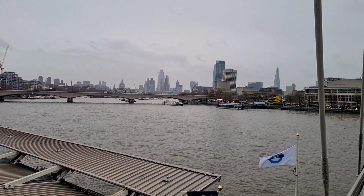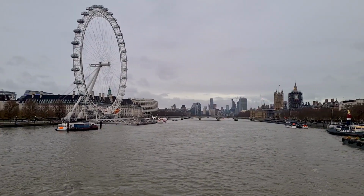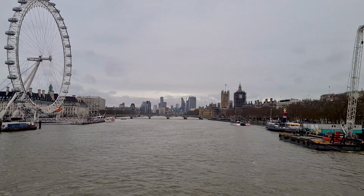I nearly forgot the name. And then on the other side of the footway, which is on the other side of the rail tracks, you've got Westminster, London Eye, and it's crazy how, no matter how rubbish the weather is in London, which is like 99% of the time, London still has a way of being majestic in its own way. And regardless, it's an amazing sight.